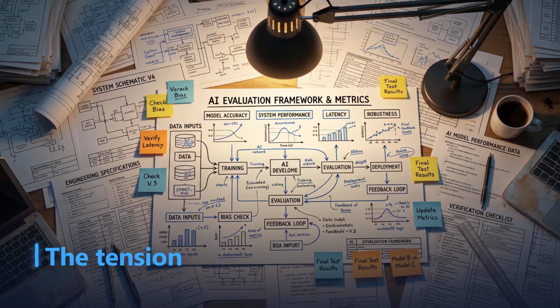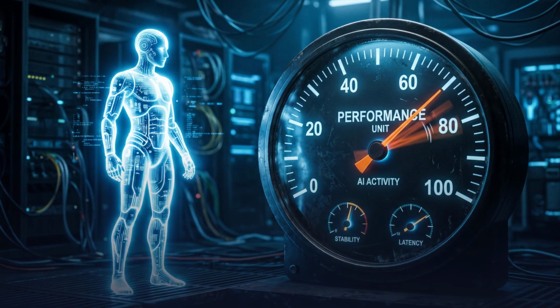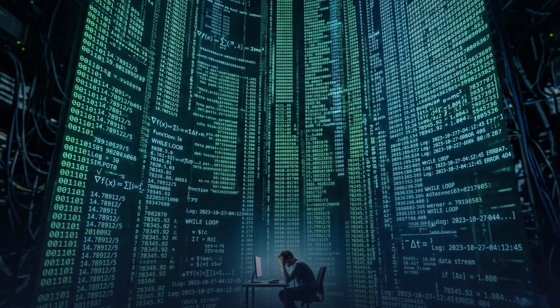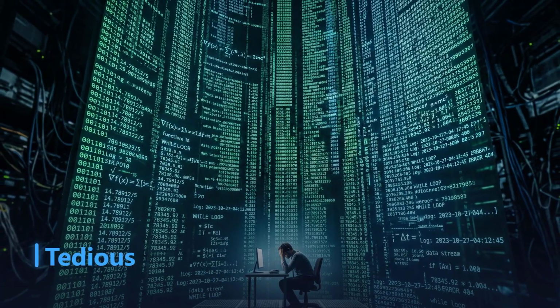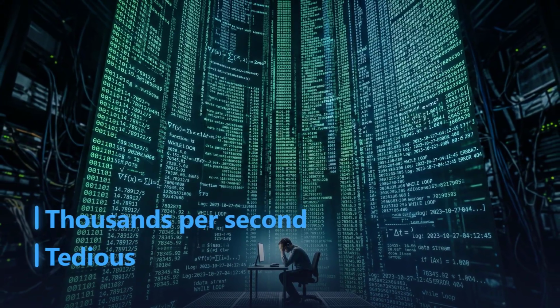We are digging through a stack of engineering docs and AI evaluation frameworks. Right, to look at how we actually measure if an AI agent is working properly. Because checking every single calculation, the whole process, that can be incredibly tedious to do at scale. Super tedious, especially when these systems are doing thousands of operations a second.